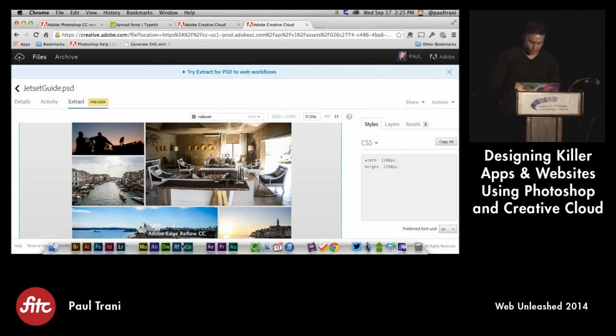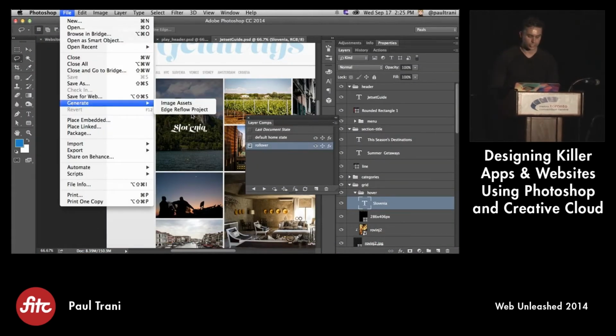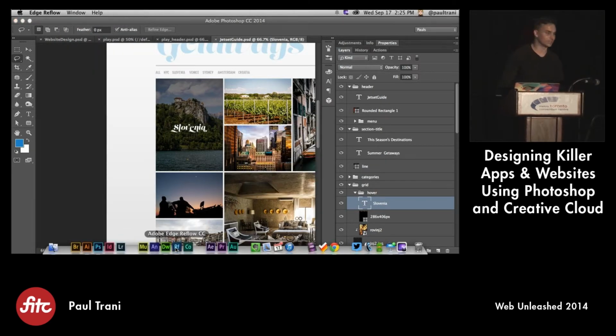What else you guys want to know about? Let me go to my slides because I didn't talk much about what we have here for generating an Edge Reflow project. You guys familiar with Edge Reflow at all? And I see a lot of hesitancy. Everybody's like, let's take a look then.